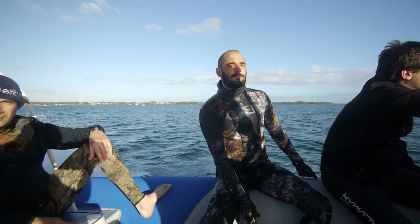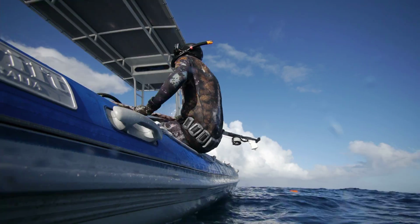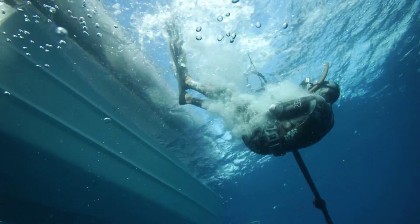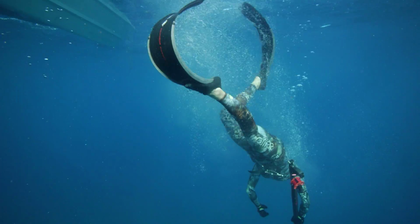We're here at Stradbroke Island in Australia with Lorenzo Bore from Omer. It's a dream for me to be in this boat with you, spearfishing in Australia.